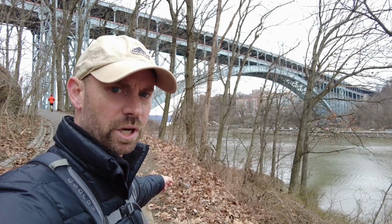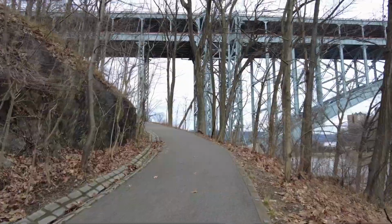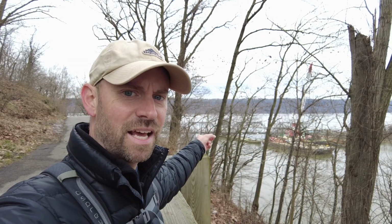Right here we got the Henry Hudson Bridge, which is the car bridge at the northernmost point of Manhattan, which is where we are right here. This heads over into the Bronx. And over here we have the Spuyten Duyvil Bridge, which is the railroad bridge that crosses over from the Bronx into Manhattan from the north. And just on the other side of that is the Hudson River.